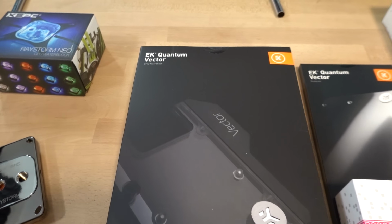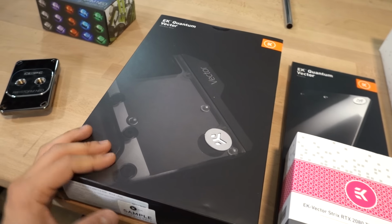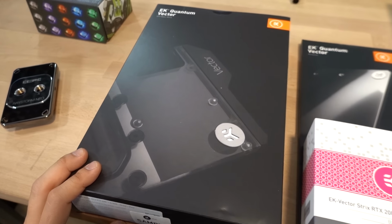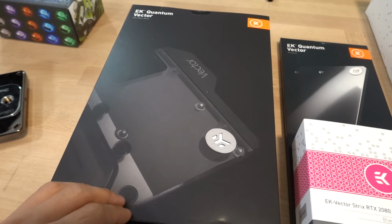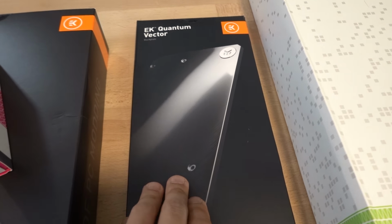Our GPU block is also courtesy of EK. This is their Quantum Vector, an absolutely beautiful block that performs really, really well for our 2080 Ti. This is specifically the Strix model. Of course, we have to pair that with a fully chromed out backplate, also from EK. It's gonna look super duper nice, I think.